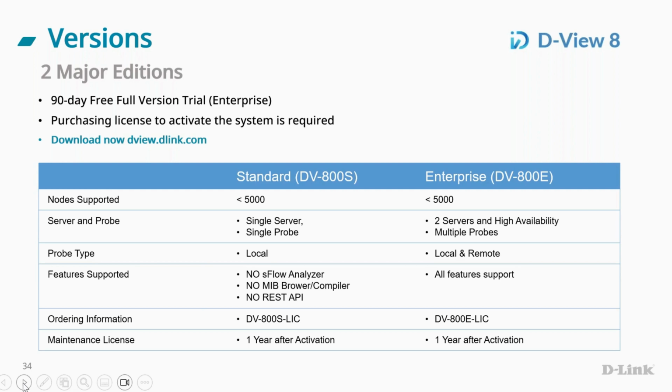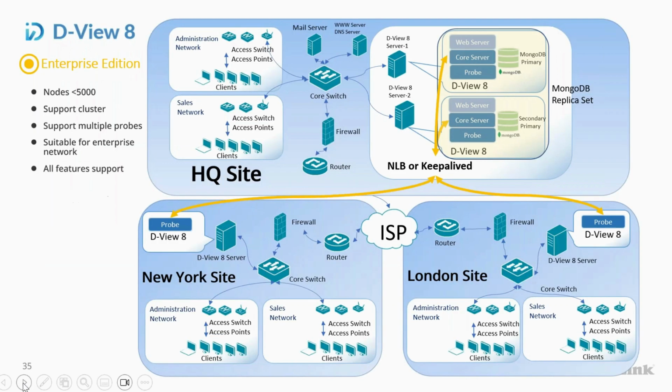Now, in terms of the topology of DV8, this slide is just going to show you how you would deploy DV8 using the Enterprise Edition. Up on top, you have your HQ site where you have your DV8 server running in high availability. It's managing the devices at that HQ site, your access points and your clients. And then to illustrate, you have DV8 probes at each of the other respective sites. So you have a DV8 probe at the New York site, and you have a DV8 probe at the London site.